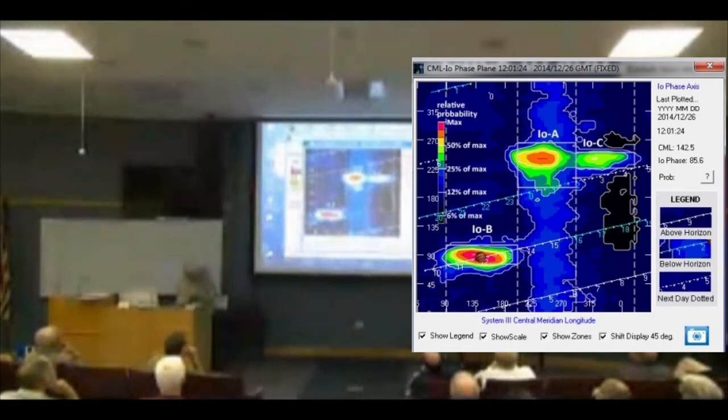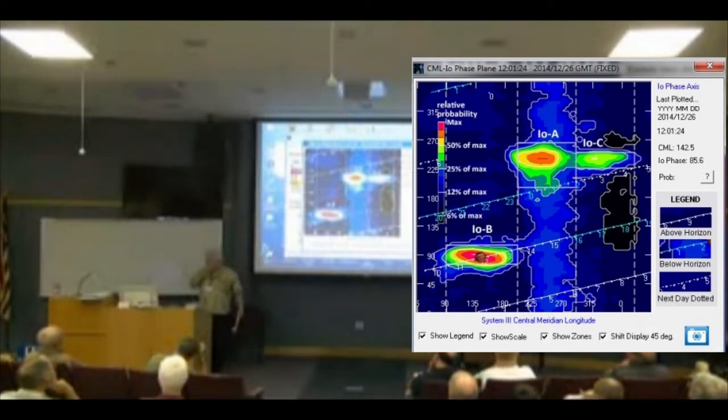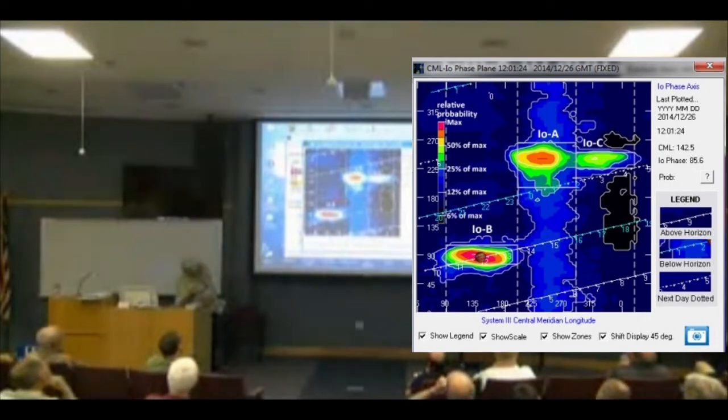And that's 12%, but it's not 12% of the time you're going to be hearing Jupiter. That's if you took, help me with this, Chuck, maybe, all of the observations over 50 years. What is the likelihood that you would receive an emission at that particular Io longitude and central meridian longitude? Okay, yeah, that's the gist of it.